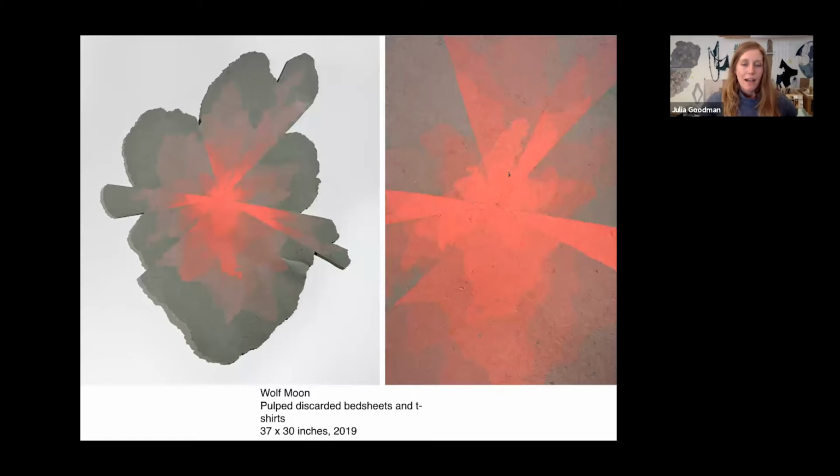And this piece, Wolf Moon, is a great piece for me to slow down and talk about how I use color in my work. I have been creating ways over the years to lengthen the amount of time I can spend actually building up pulp and making forms and working flat in a way that I can emphasize color.